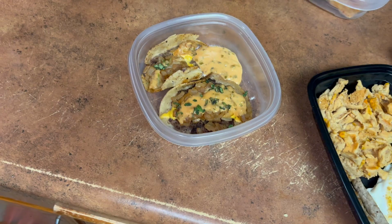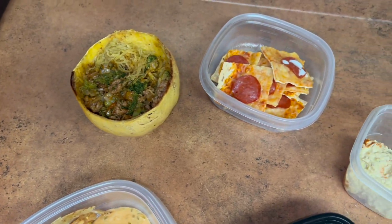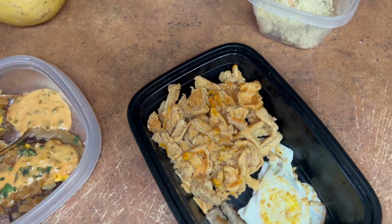So there you have it. That was my 5 favorite low calorie, high protein meals that helped me lose over 30 pounds on my weight loss journey. And all those meals are under 500 calories. So it's so easy to take those meals and definitely stay in your calorie deficit.